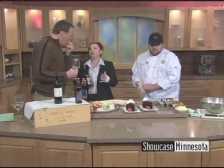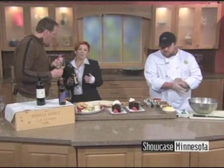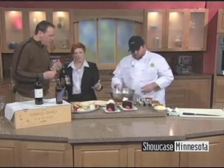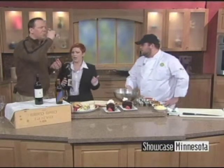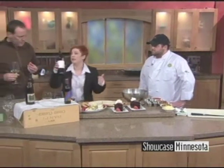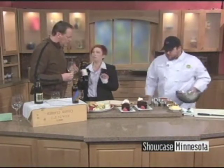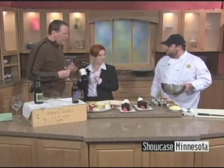For the second course, you want to do something more substantial, something with pastry or phyllo, and something warm. And for this, I've chosen a wine that will complement it from Italy. It's a Sangiovese. This is a light red Italian wine that's spicy, which will match perfectly with the sausage. Love it.